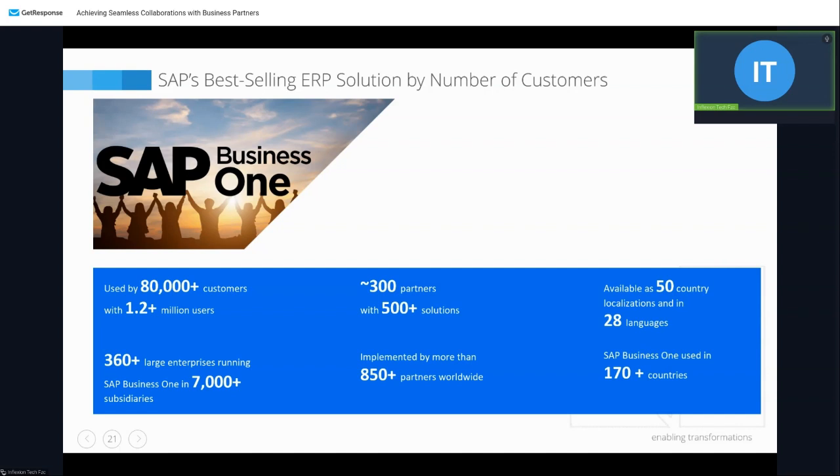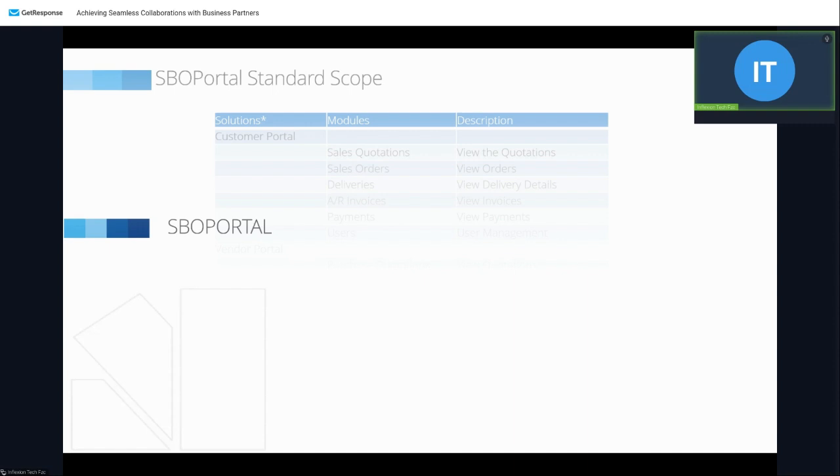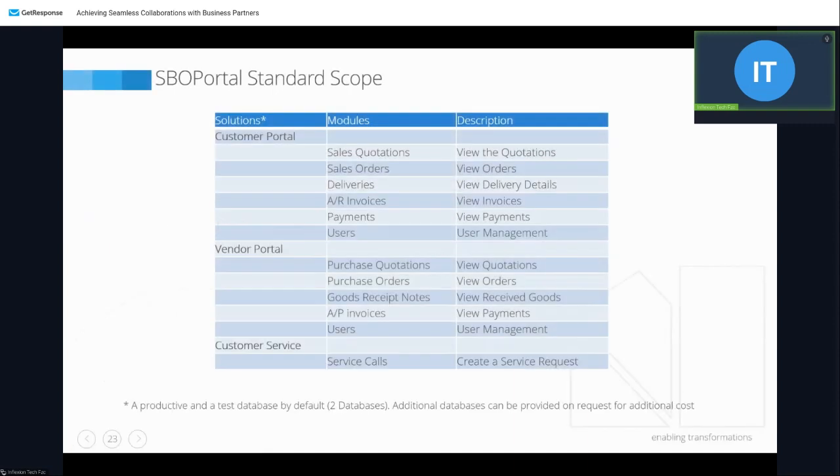So this is about SAP Business One, and we would now like to take the time to introduce you to an SAP extension product from Inflexion, called SBO Portal. SBO Portal is a portal application developed on the SAP Fiori platform, making it very responsive in nature so that you can use it on your mobile, your regular desktop, or your browser as well. SBO Portal comes with multiple functional modules and sub-modules, the main ones being the customer portal, the vendor portal, as well as the customer service aspect of it.